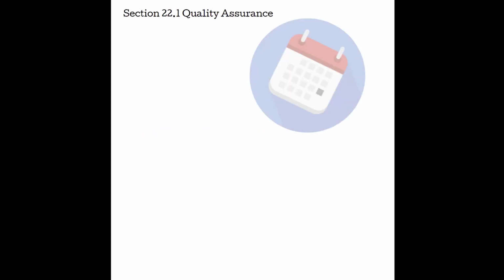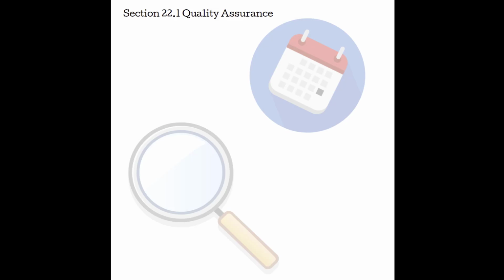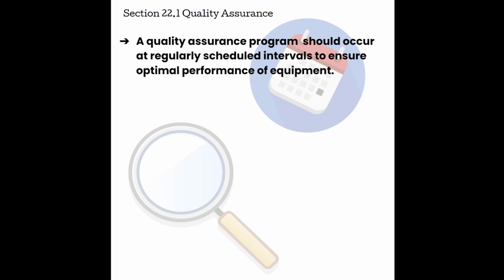Section 22.1, Quality Assurance. To make sure the equipment is in good working order, a quality assurance program should be in place. A quality assurance program should occur at regularly scheduled intervals to ensure optimal performance of equipment. For most departments, this will occur every 6 months or every 12 months. In large healthcare settings, the biomed department will perform the tests and document the results. In smaller settings, the QA activities can be contracted out or may even be part of the sonographer job duties.